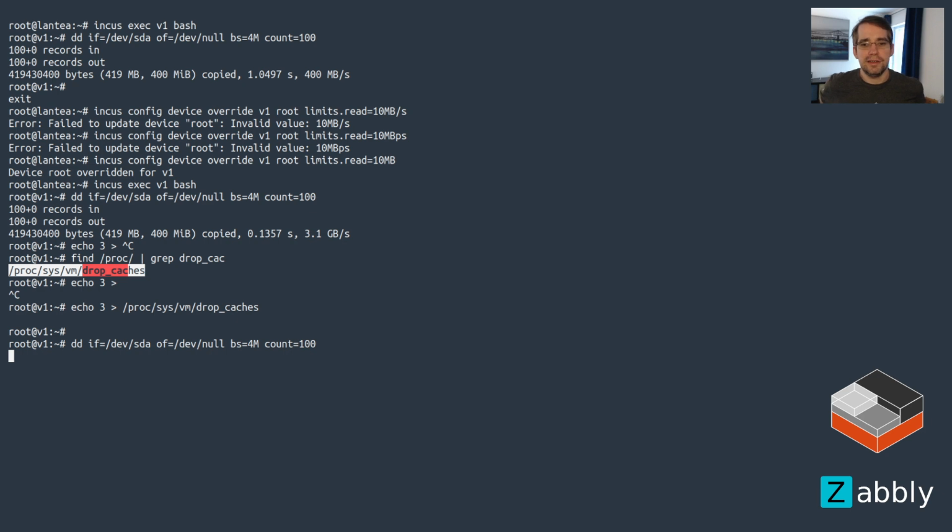So that's in this case a byte limit applied on read. Write is a bit harder to demo because of file systems and everything, unless I pass an extra block device that I can just trash by writing to directly. But the exact same mechanism works on both reads and writes.